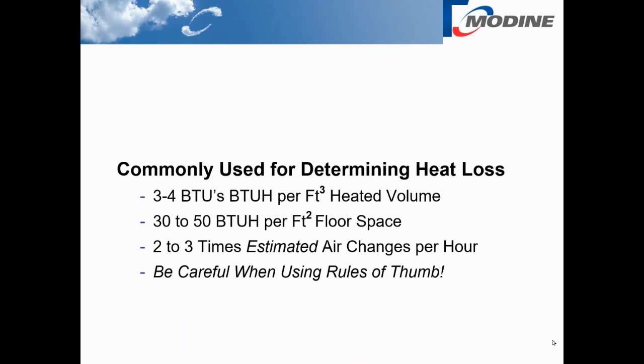Just don't rely on that alone, but if you use this calculation here and you find out that, oh, I'm at 25 BTUs per square foot, okay, there's something wrong. You put something wrong in that calculation.